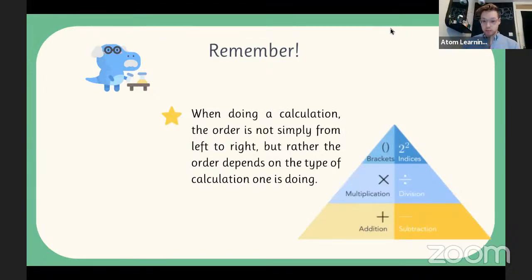So I'm only gonna leave the poll running for about 30 seconds, and make sure you remember this rule. When we're doing a calculation, we don't just go left to right. It's not like when we're reading a book, yeah? Save that for English club. What we need to do is order it depending on BIDMAS. So BIDMAS is like a pyramid hierarchy that's gonna give us everything we need to do our maths problems. We just need to follow that order: brackets, indices, multiplication, division, addition, subtraction. We don't just do it from left to right, okay?